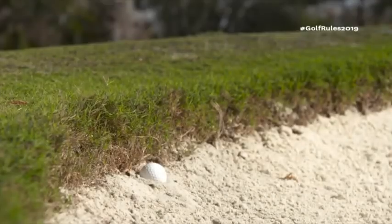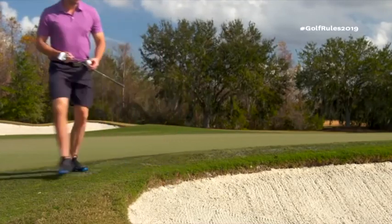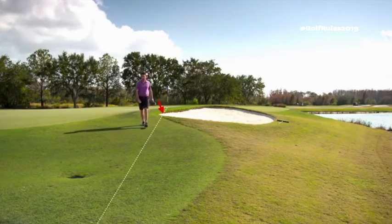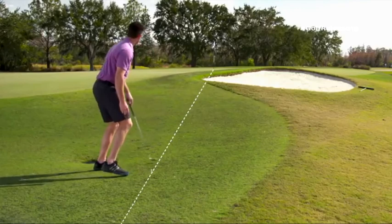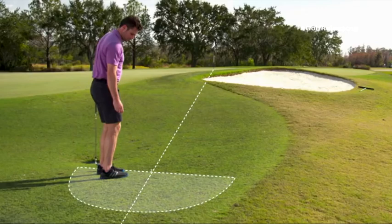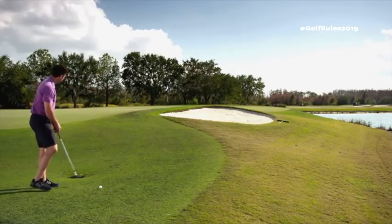When you decide your ball in a bunker is unplayable, under the 2019 rules, you have an extra option that lets you drop back on the line outside the bunker for a penalty of 2 strokes. Imagine a straight line running from the hole through where your unplayable ball is. Identify a spot on that line as far behind the bunker as you like. Measure or estimate a 1 club length wide relief area on either side of and behind that spot. Then drop a ball in that area. Your dropped ball must land in and be played from the relief area.